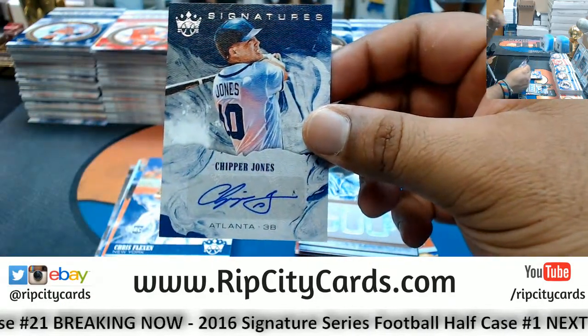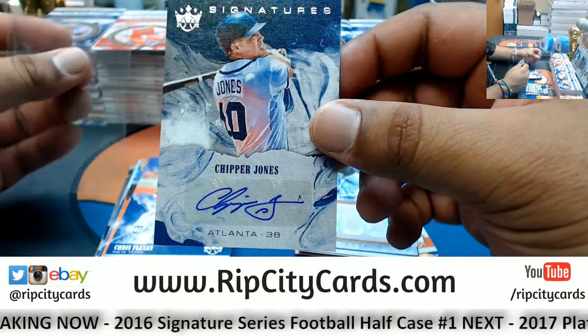For the Braves, if you got the Braves, that's a nice one right there. Chipper Jones.